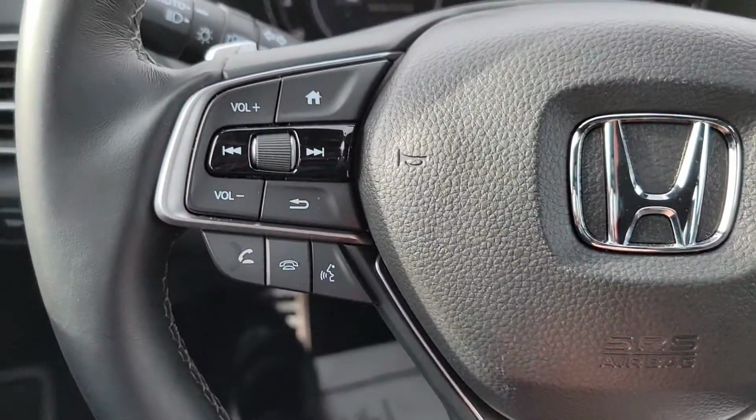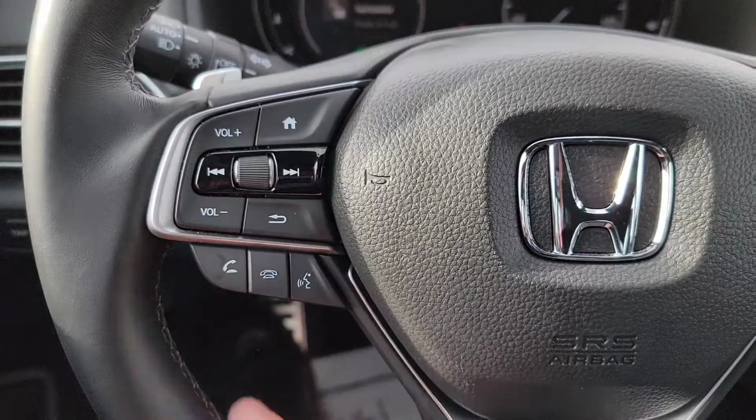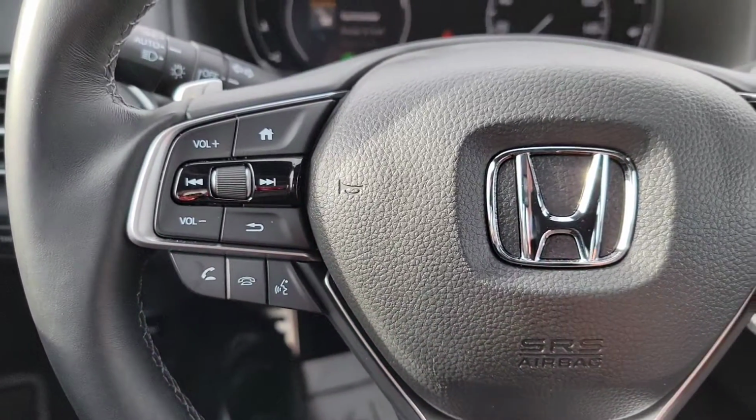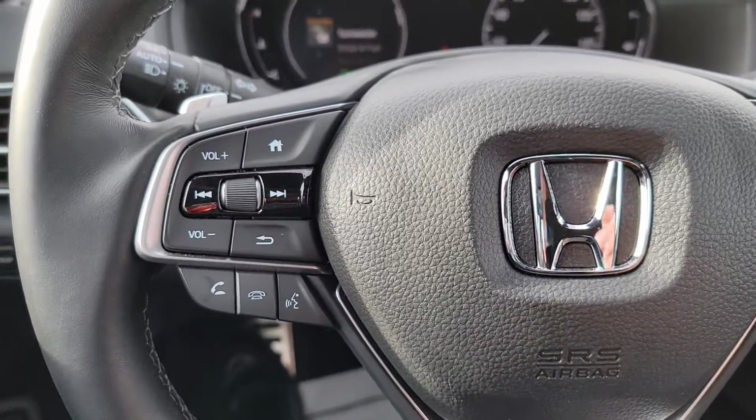We'll come over here on the left-hand side now. There's more of your media stuff that's going on. You got your hands-free for your phone. You can pick up, you can hang up, you can do a voice command. If I'm saving your phone, like, hey, call Crazy Honda Chris on mobile phone. It gives me a call, answer you guys' questions.